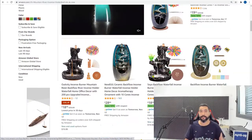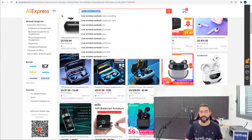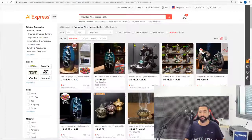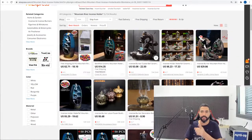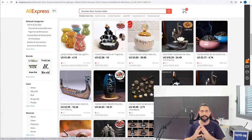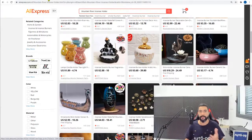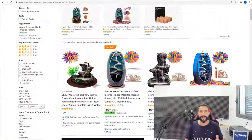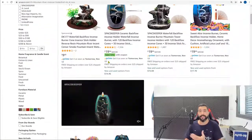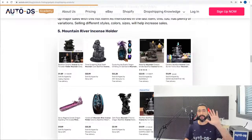There's many types of different designs, and if you search it up with different suppliers, you're definitely going to find many variations of this product that you can sell. Like, check out this cool looking dragon over here. So search it up with your suppliers to check out the variations. If this product wasn't trending, I wouldn't be recommending it to you guys. You can just see by the number of sales and reviews that this product line has. And we've noticed all of its recent sales, which is why I want you guys to add them to your stores and enjoy those profits too. So that's product line number 5.